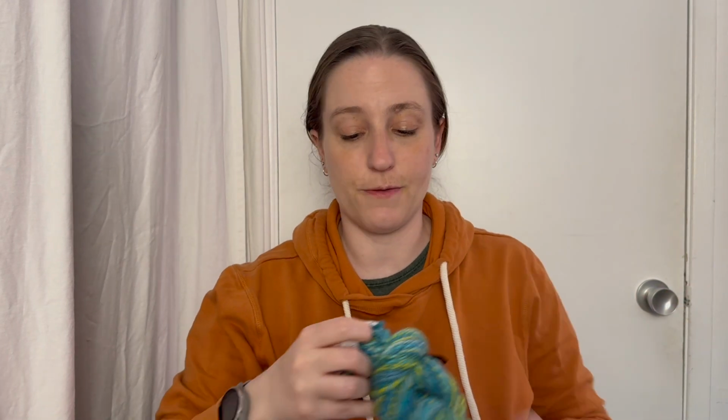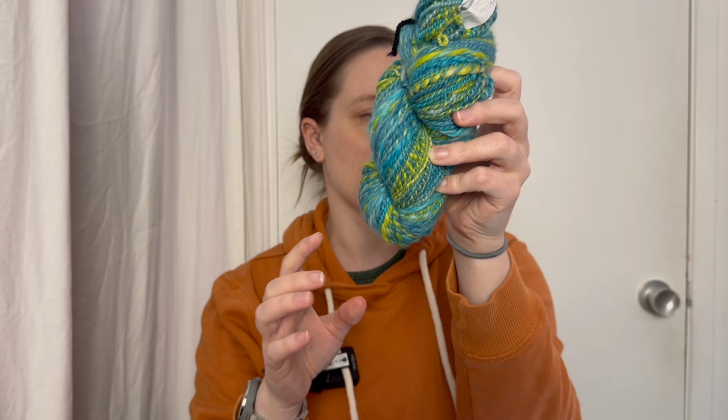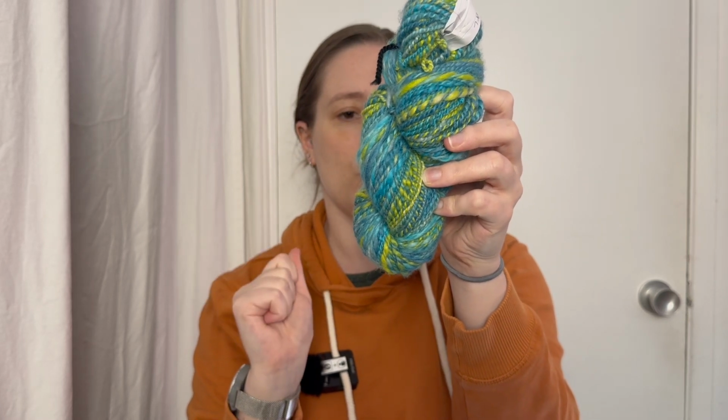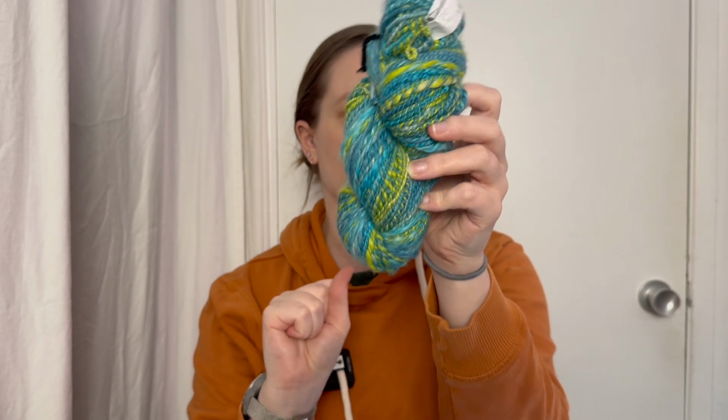Next, I placed an order from Napa Valley Fibers, and I got a few different things, almost all of which I have spun up. So I've been trying to spin things in roughly chronological order from when I bought it. This is my first spin from that order. This is Blueface Luster. It was this beautiful blue, aqua, greeny, yellow braid.